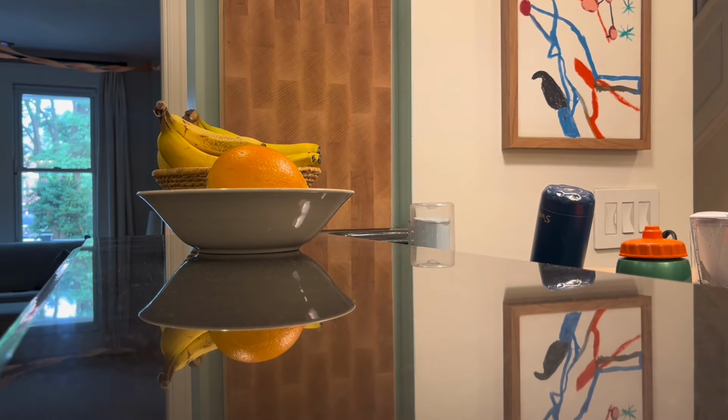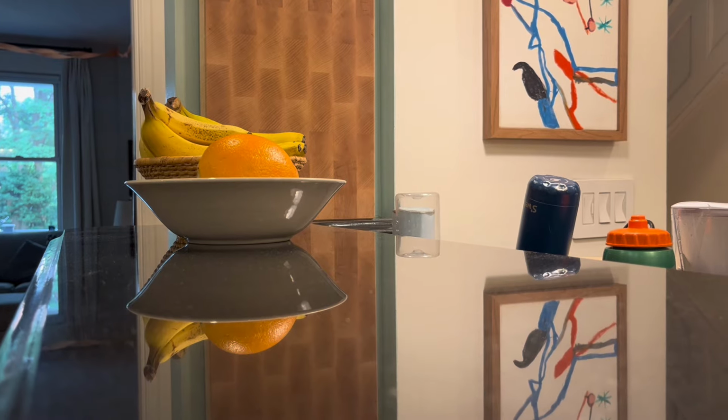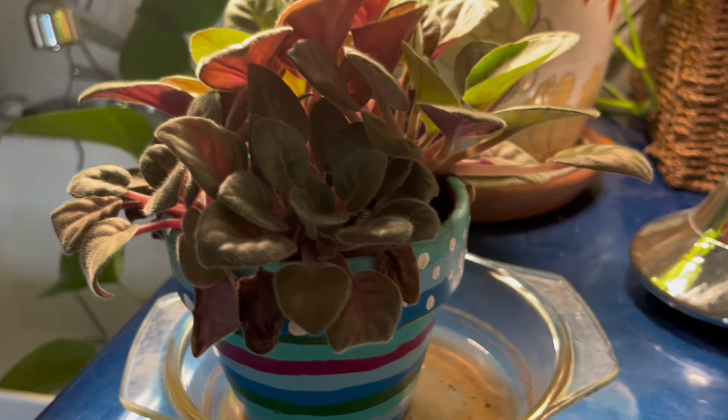A bowl of oranges can promote wealth and good fortune. I didn't even know this. We always have a bowl of oranges sitting in our kitchen, so that's great. And then plants. If you can bring in things like African violets or peace lilies or jade plants, these are all known to bring in good luck.